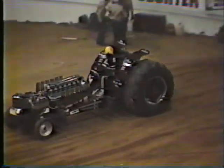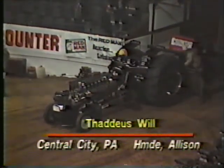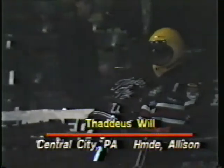205.11.9. From Central City, Pennsylvania, now shooting for that leading mark of 228 feet, Tad Will, and he has a homemade chassis outfitted with a couple of Allison engines. Well, their family has also been a twin Allison, very similar to Gardner Stone's, but this is the single Allison, 17-year-old Tad Will out of Central City, Pennsylvania.